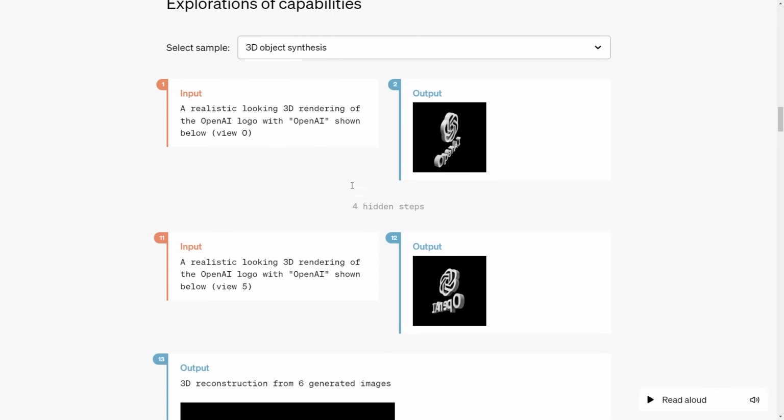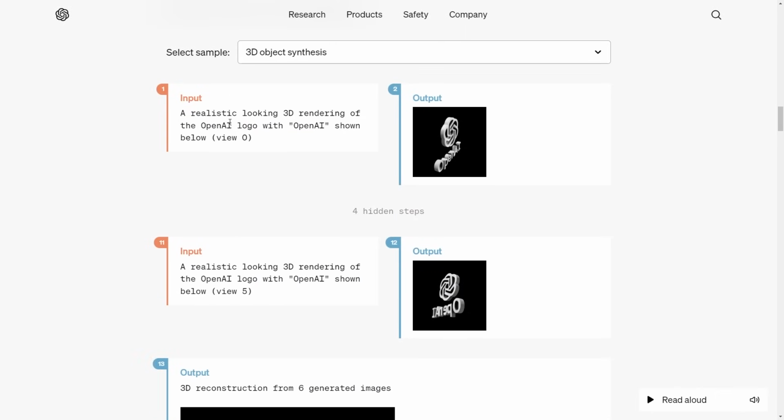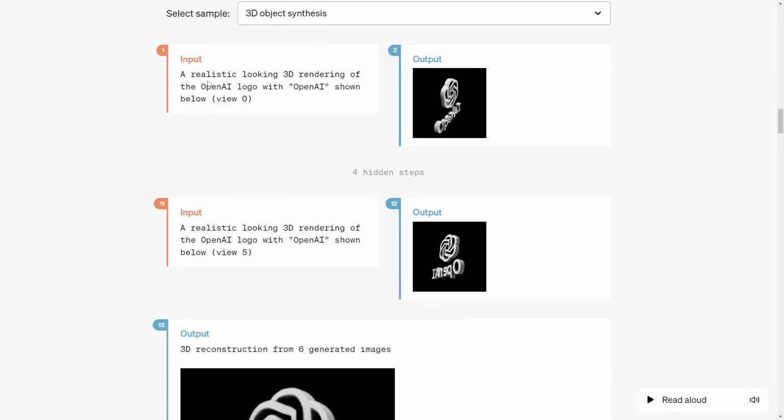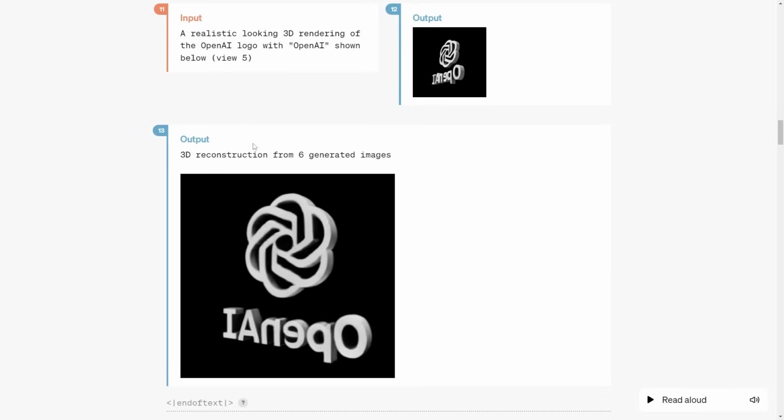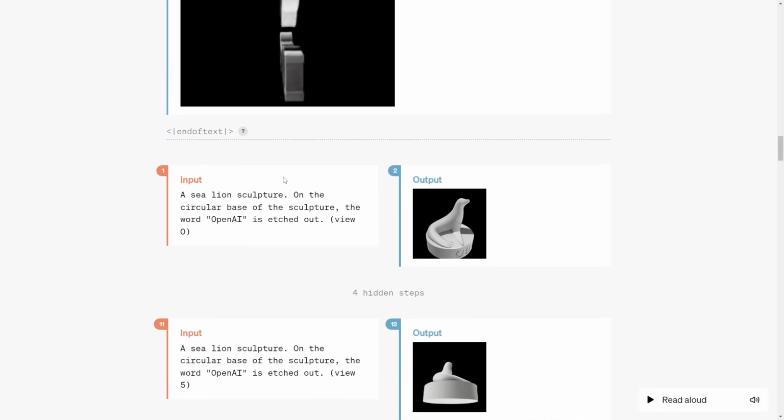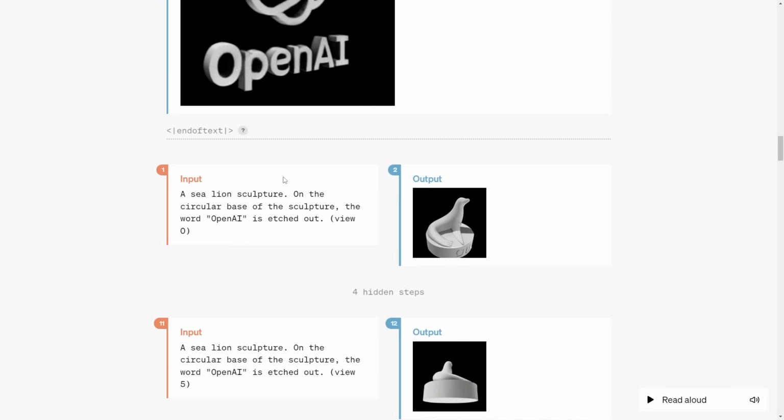Now, this one, I would argue is probably one of the most impressive things because this wasn't talked about at all, and I think in the future this is going to improve massively. So it says a realistic looking 3D rendering of the OpenAI logo with OpenAI shown below. View 0, and you can see right here it's put in an output, and it says a 3D reconstruction generated from 6 images, which is absolutely insane.